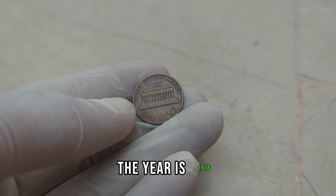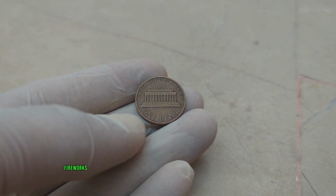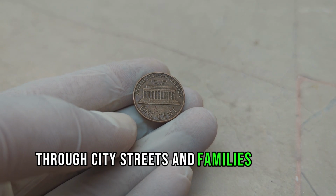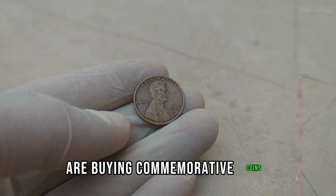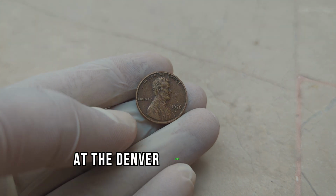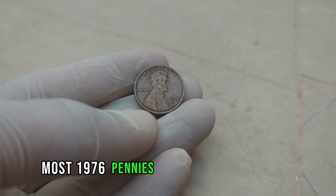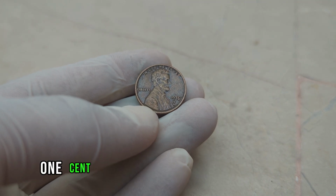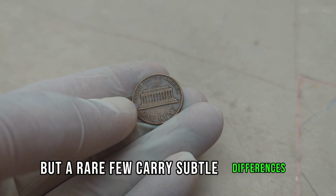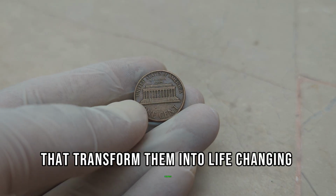The year is 1976. America is celebrating its bicentennial. Fireworks fill the skies, parades march through city streets, and families across the nation are buying commemorative coins. But buried in the ordinary production of Lincoln Memorial pennies at the Denver Mint, something extraordinary happened. Most 1976 pennies are worth face value, 1 cent, maybe a few dollars if pristine. But a rare few carry subtle differences, minting errors, and anomalies that transform them into life-changing treasures.